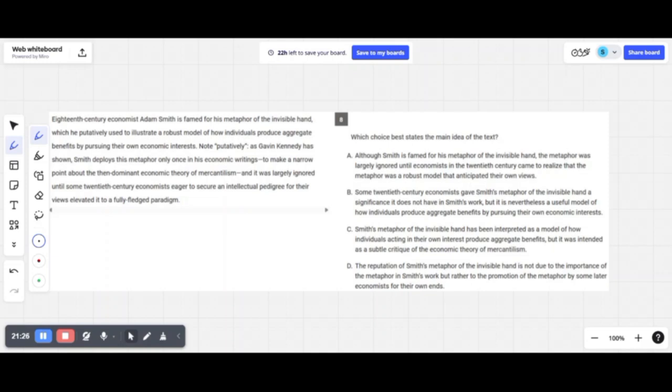They just looked at that specific metaphor from a really self-centered point of view. So A doesn't really fit, because they didn't realize it. They just figured out that they have that specific metaphor that they can use for selfish purposes. And it didn't really anticipate their own views. There is nothing said about their views.